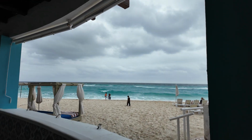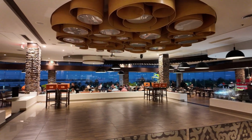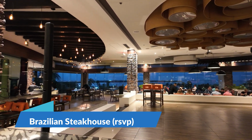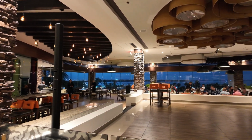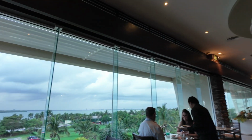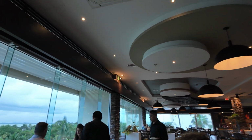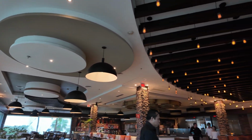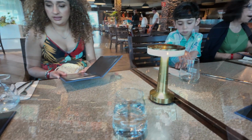Second restaurant on the list is going to be the Brazilian Steakhouse, which is kind of a misleading name because if you've ever been to a Brazilian steakhouse, you know they serve you different types of meat while you're having dinner. This was just a regular steakhouse. They brought out a menu, you picked your cut, and they served it to you. And honestly, the meat cuts were really good. It was really delicious.